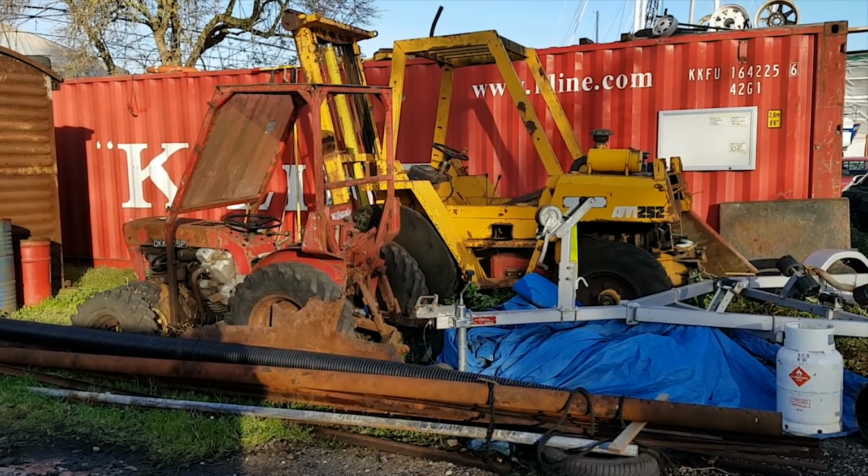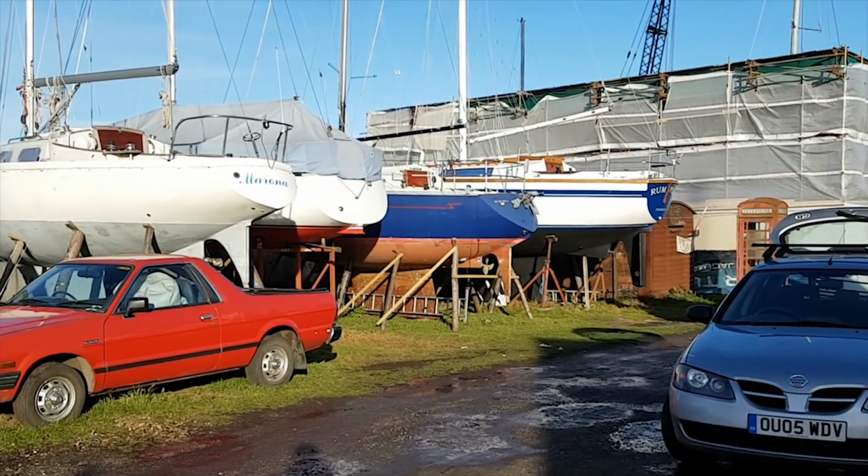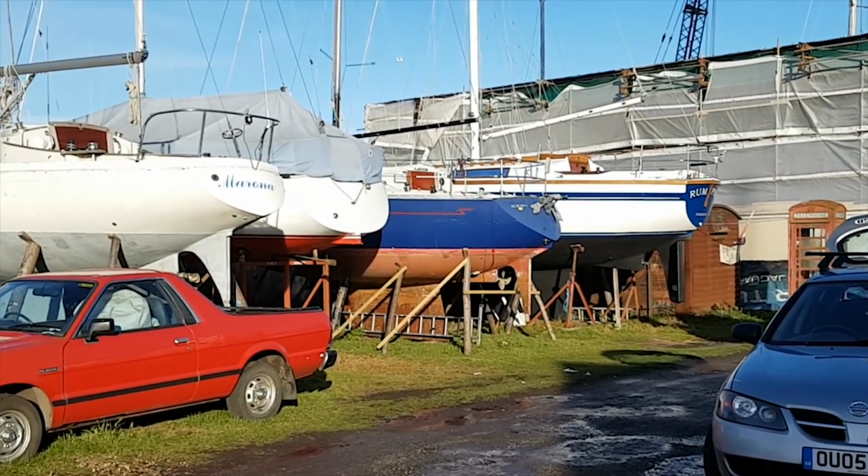For those of you that follow Paul on Just About Sailing, this is also where Serenity is spending her winter while she undergoes her refit.